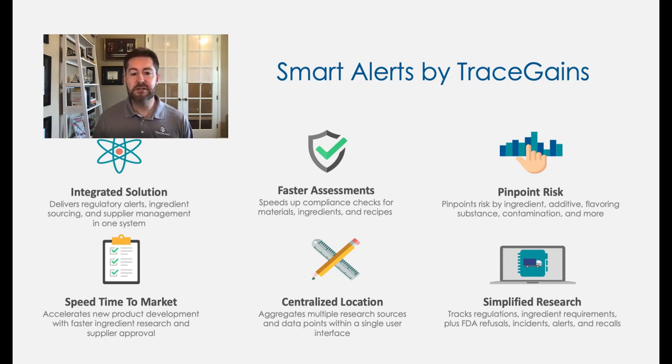You'll see how Smart Alerts from TraceGains enables companies to monitor threats and regulatory risk in real time within their supply chain, how TraceGains offers an integrated monitoring solution complete with risk, ingredient sourcing, and supplier management capabilities. Ruben will show you how automated alerts can be configured to immediately notify you of supply chain risk and regulatory updates, as well as how to properly track ingredient innovation by conducting ingredient research and identifying the right suppliers for your next product. You'll see how to expedite compliance checks and speed up go, no-go assessments on materials, ingredients, and recipes in order to get products to market faster.